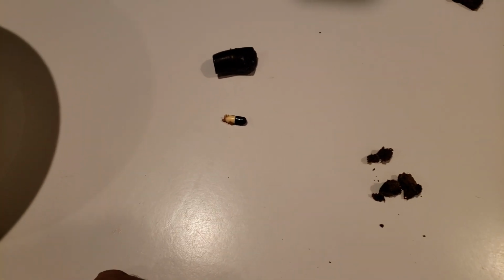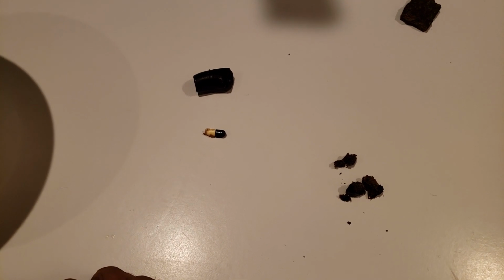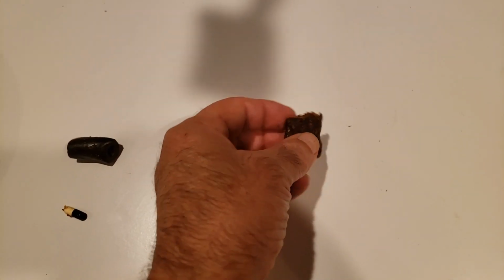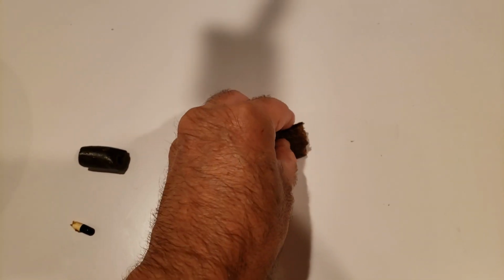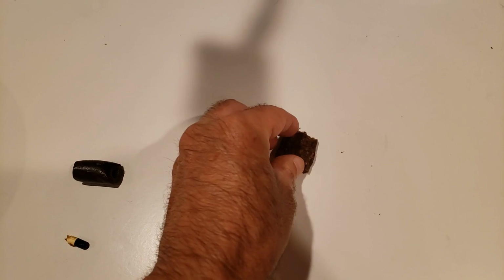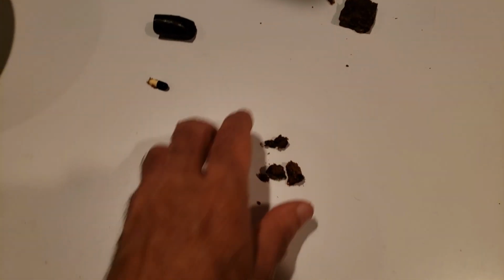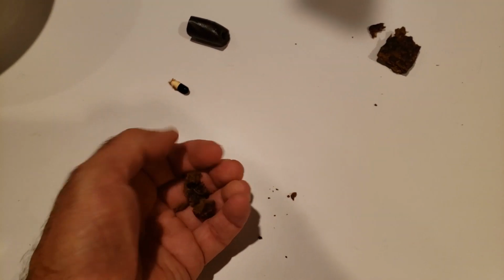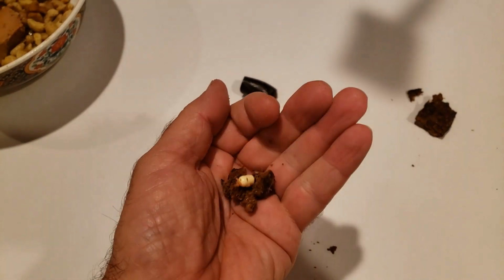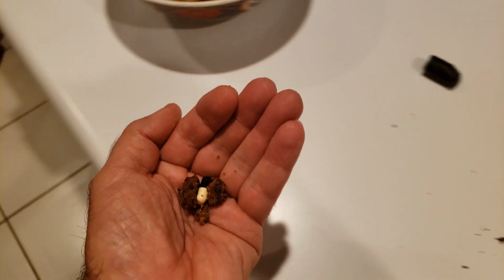But the thing that worked out really well, and it's the easiest, and you're gonna see right now, is here's a little bit of beef jerky. It's kind of like the processed beef jerky, so it sort of crumbles, little crumbled pieces like that, so it's not like real beef jerky. And I just take that and I put it in my hand and just kind of mix it in there like that, so it's all mixed together.